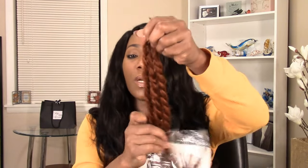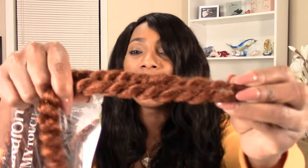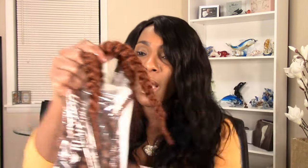So this is what the color looks like. And I kind of want this to be my summer color. So we're gonna do these. I'm debating if I wanna do them in my hair or if I wanna just make a wig out of it. So I don't know, I'm up in the air with it. And I also got it in color 1B and I got three in the 1B.